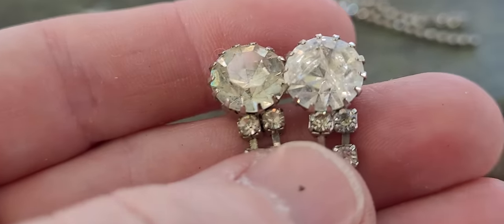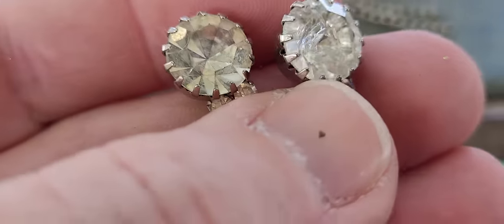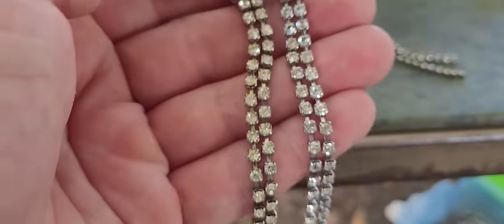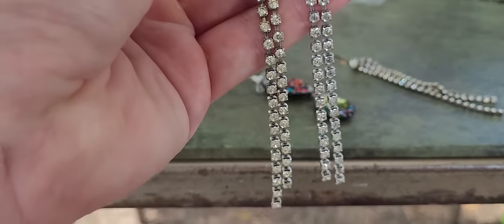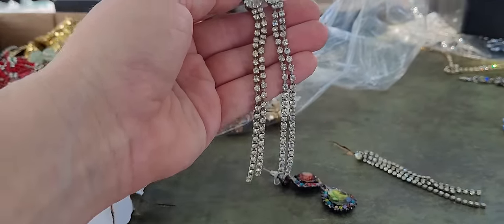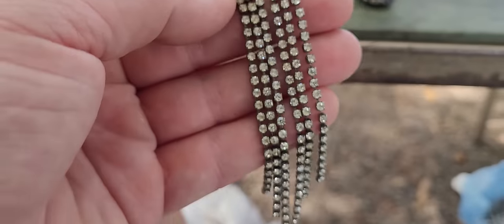So I found the match to this one, but it's broken. It's chipped on that side. But it's just still too unusual not to get, so that's okay. It's not chipped, it's cracked. But it just gives a character, that's what I think. But they're long, they're like 4 inches long, so I'm getting those. I'm really liking this too.